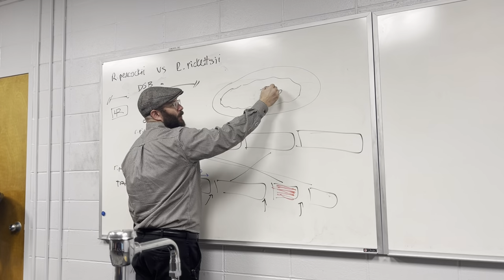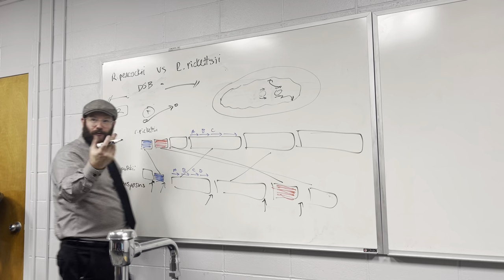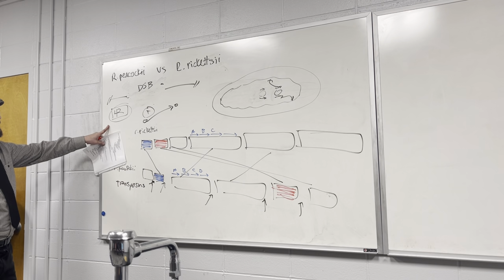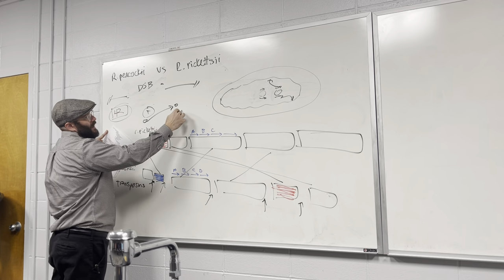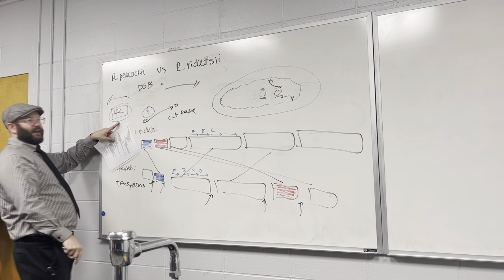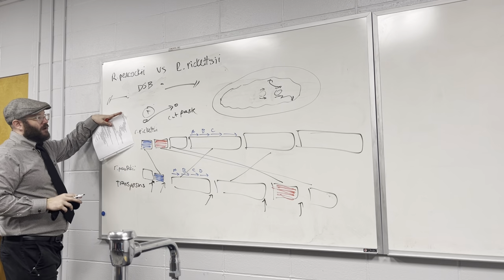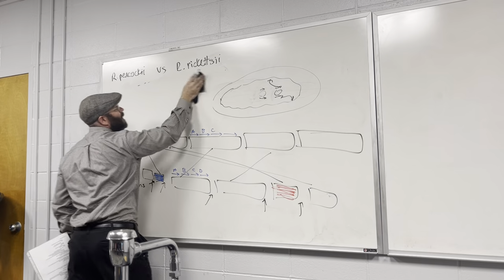And then if there's multiple copies of this, these things can be jumping back into the chromosome over and over and over. And so eventually you get to a situation where you have a whole bunch of copies. So this is sort of a trick of how cut and paste transposons can go from one copy to like 42 copies. Okay.